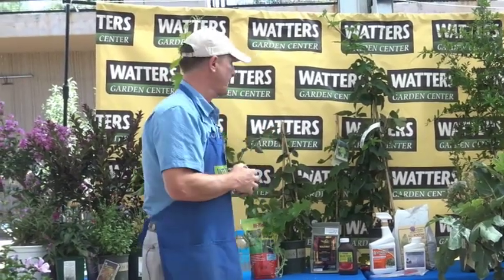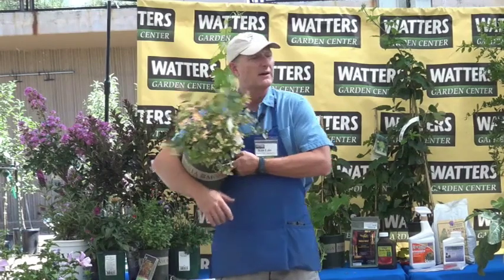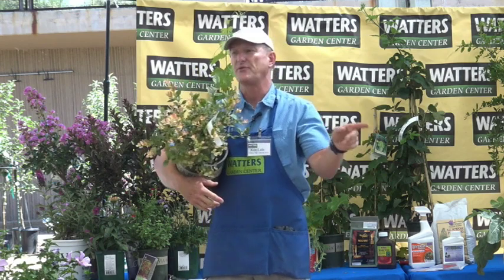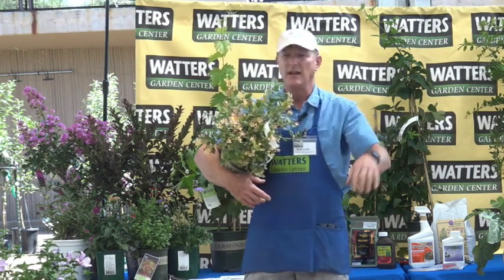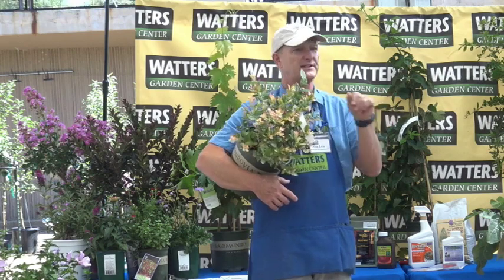Okay. Yeah? I planted a Flame about 3 months ago. And the canes are growing like crazy, but I can't see any evidence of fruit at all. So she's got a Flame grape, which is a pretty red grape. She planted it 3 months ago, and it's growing like crazy, but no fruit yet. It may be one of two things.